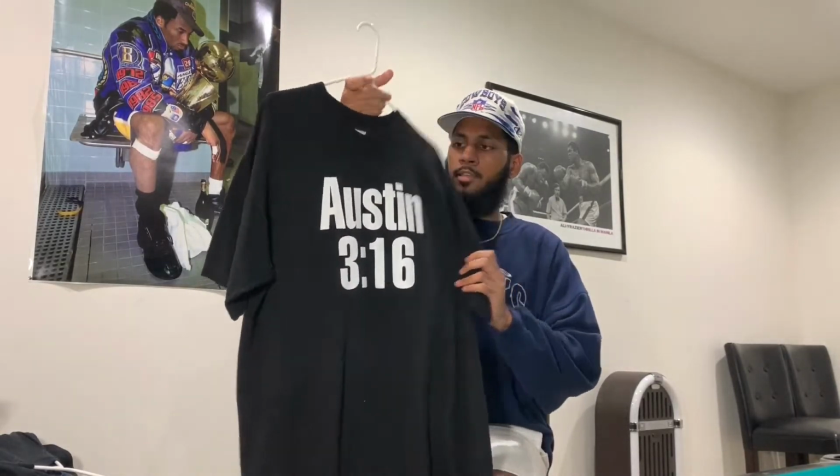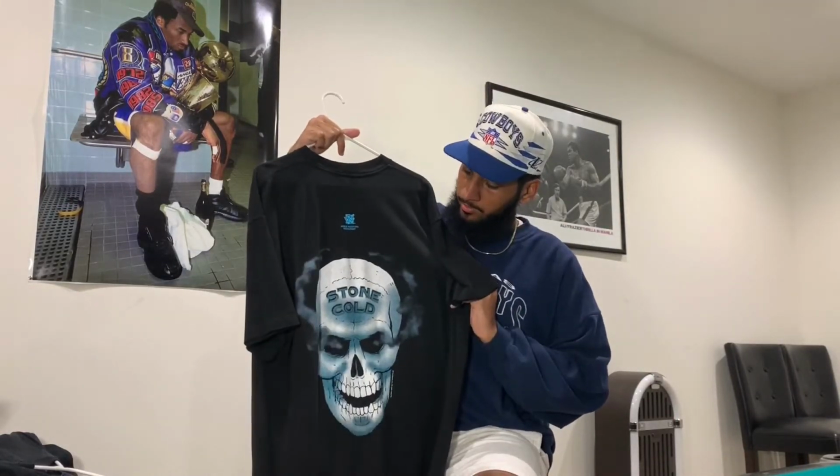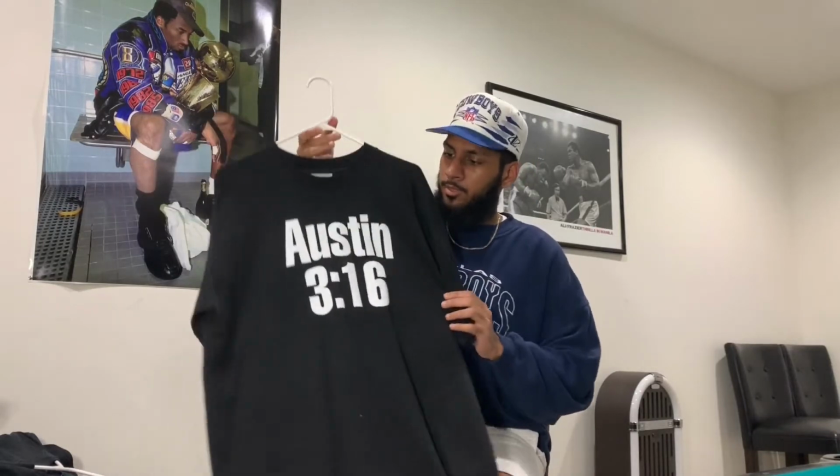This is really sick. Skull on the back, pretty simple, but iconic, man. This is what started it all. I think this is the best selling wrestling t-shirt, so that's pretty cool too. But yeah, got this one.